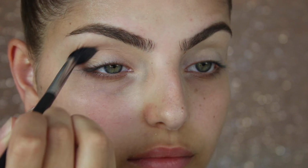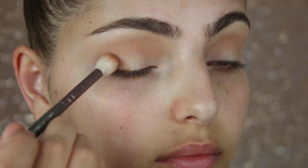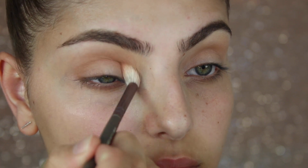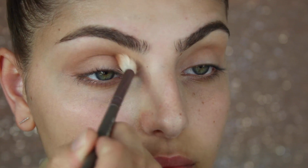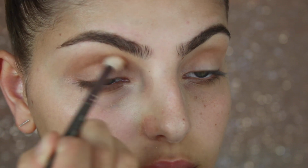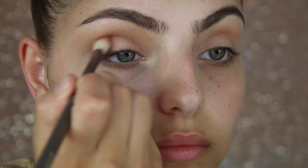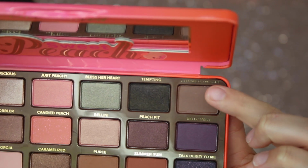Then I am taking the Sweet Peach palette and the shade Puree on a smaller Zoeva brush. This is the Zoeva 228 Luxe Blending Brush, and I'm applying this through my socket and also the outer corner of my eye, and then buffing this through with windshield wiper motions and also circular motions. I am adding a little bit at a time and then blending this through.